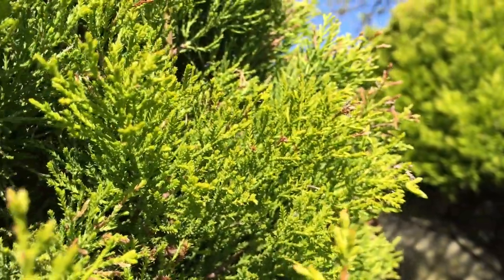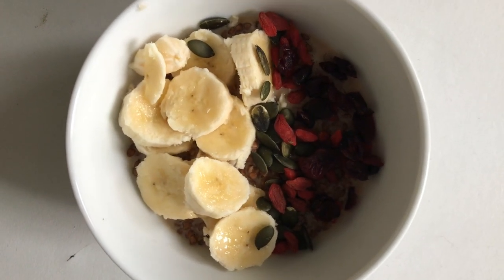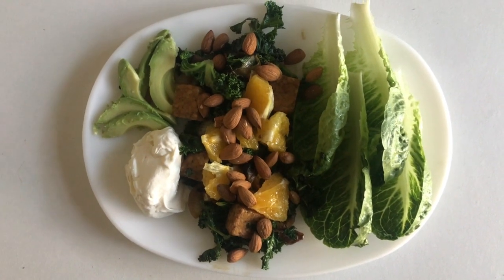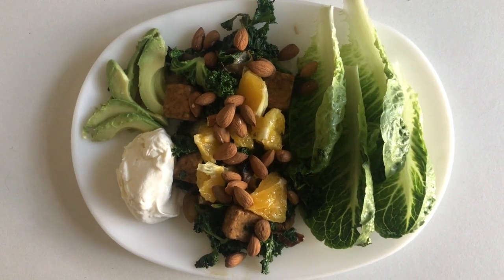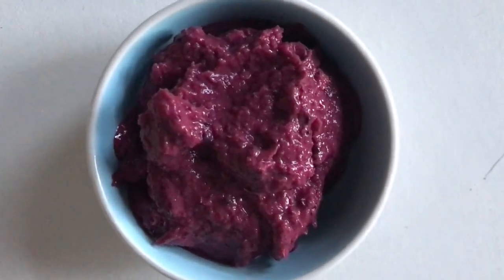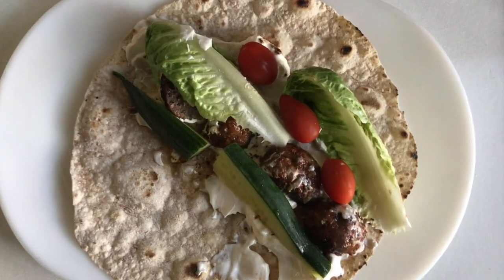I pretty much had porridge every morning, just really like it. I've started adding a spoonful of peanut butter as well, that really helps the flavour. I tried tempeh for the first time and made this marinated tempeh with avocado and almonds with some slices of orange and a bit of labneh on the side. For dessert, I made this blackberry frozen yogurt. I had this pretty much every day in week 3 with some foraged blackberries that we had from last year.